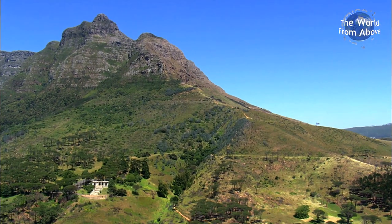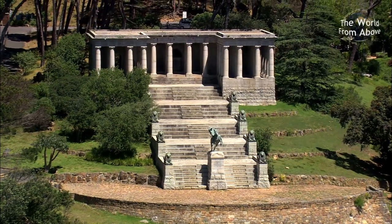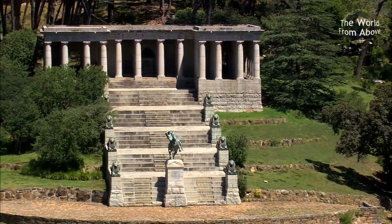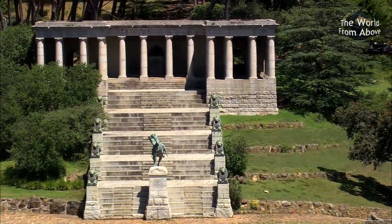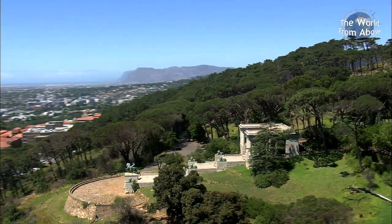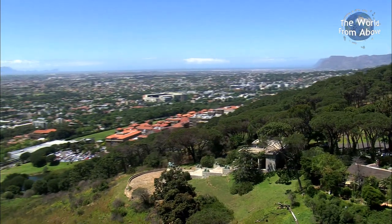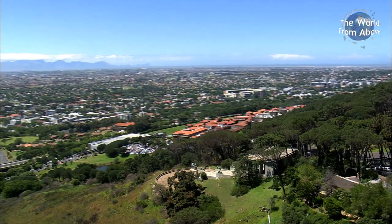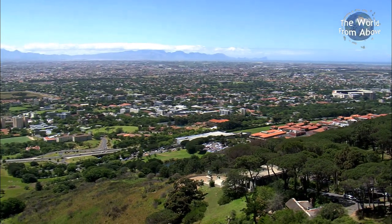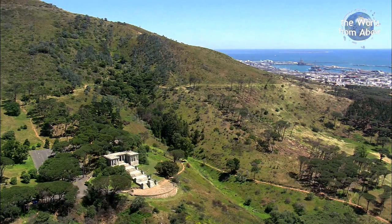And standing in the mountain's shadow is a memorial to a man who more than any other played such an important, as well as controversial, role in the story of South Africa, Cecil Rhodes. At the end of the 19th century, he used his wealth to build a British empire in the New World, through mining concessions and creating British protectorates. He created Rhodesia, now Zimbabwe, and dreamt of a red line of British power from Cape Town to Cairo.